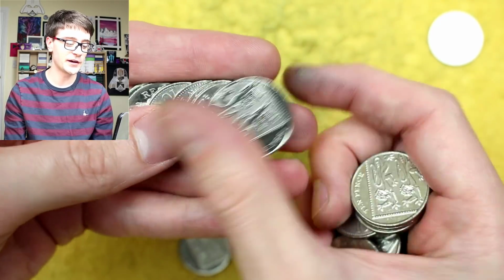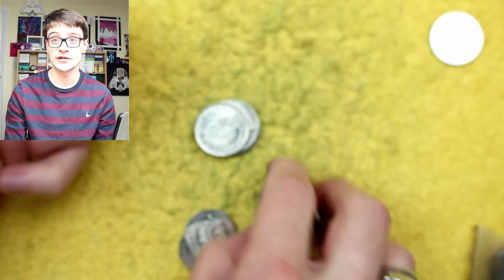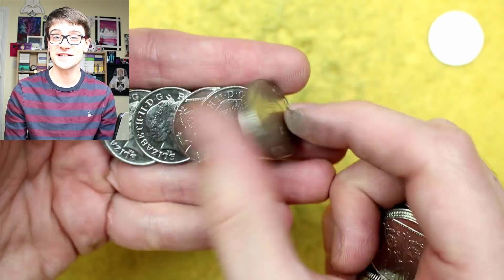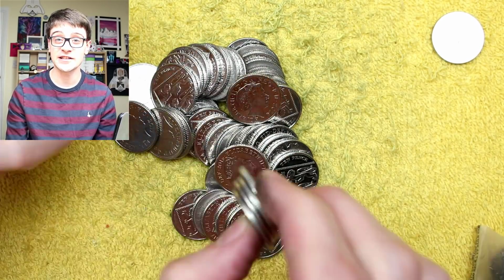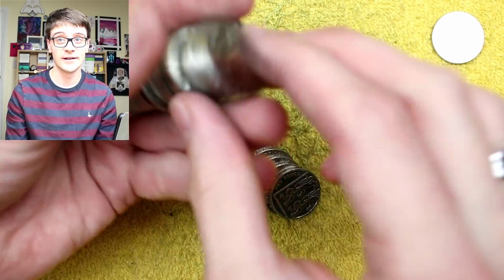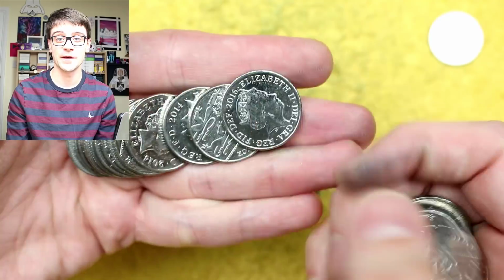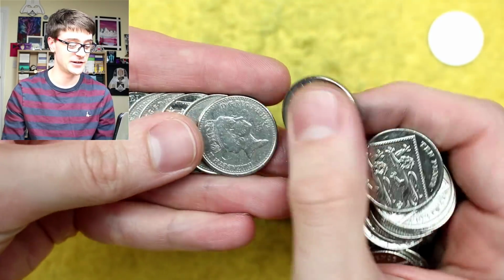What would you do if you found a whole sealed bag of Kew Gardens? Spontaneously combust, I think, and have to bleep out what I'm saying, because that would be, I mean, finding a Kew Gardens is the holy grail of UK coin hunting. Finding a sealed bag of it, that would be unbelievable, and that would be one of the prized pieces in my whole collection.